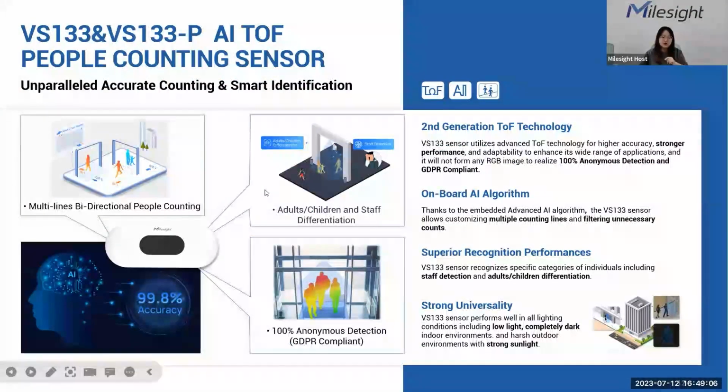Okay, so the next people counting sensor is the VS133 and the VS133-P, the AI top people counting sensors. This sensor focuses on entrance detection for bidirectional people counting. It will allow users to draw multiple detection lines at the entrances, and then it will count the bidirectional people crossing the line by in and out numbers.